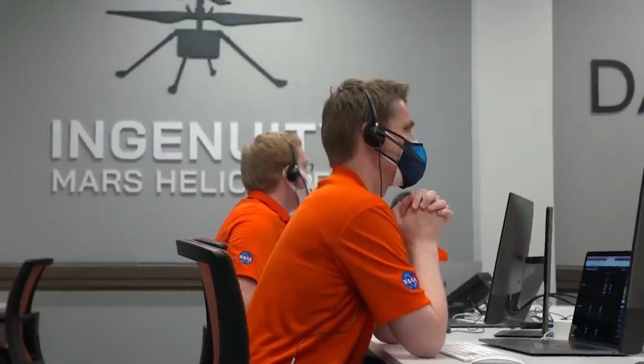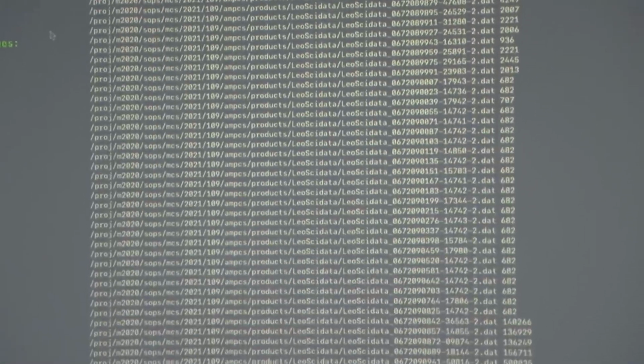Eventually, Ingenuity's 48th flight produced a host of aerial images showing the exact area of interest at a resolution several orders of magnitude better than anything prior. All of these images were downlinked to Earth and provided to rover planners and scientists a full 2 weeks before the rover would reach this area.